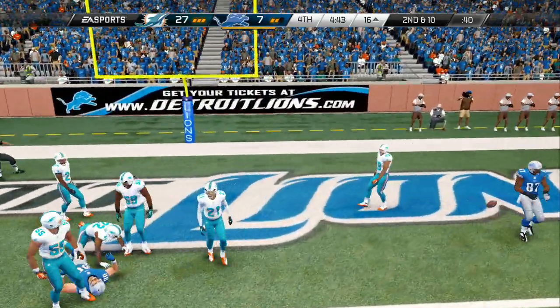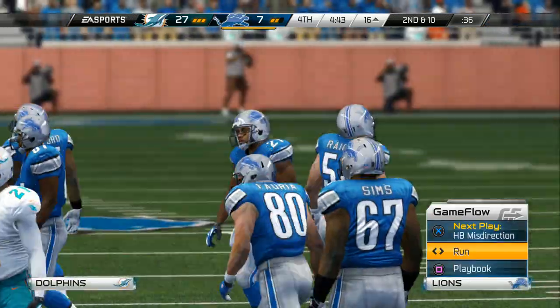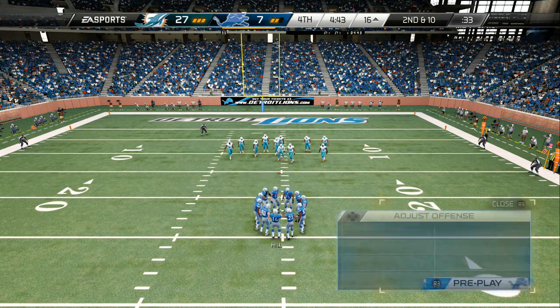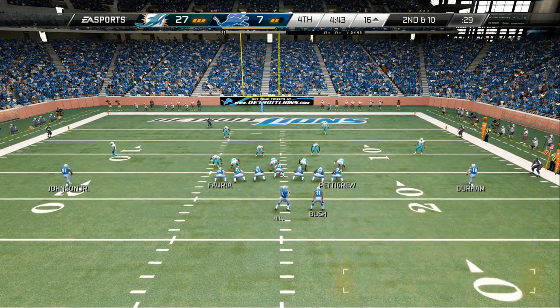Ball's going to be incomplete. The hit knocked the ball out. Jim, when you get inside the other team's red zone, inside the 20-yard line, and you're down some points, you're thinking touchdown in these situations. Second down here.